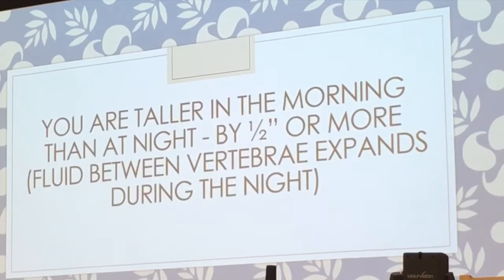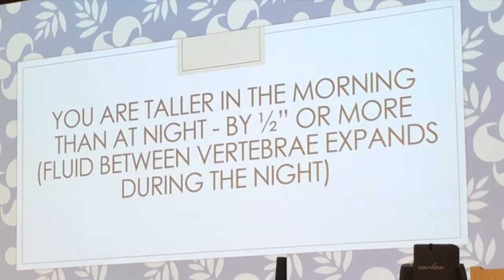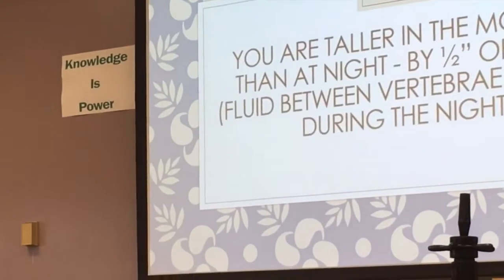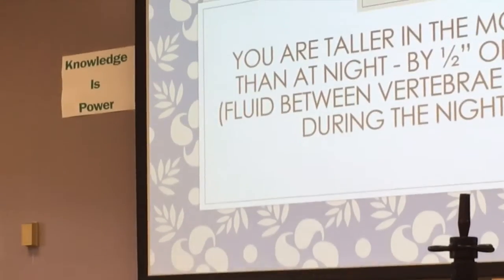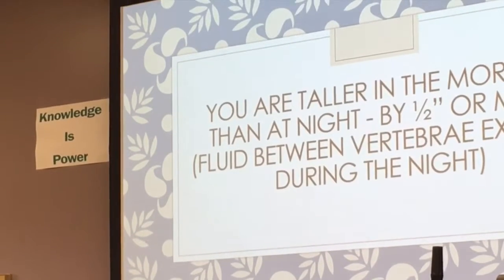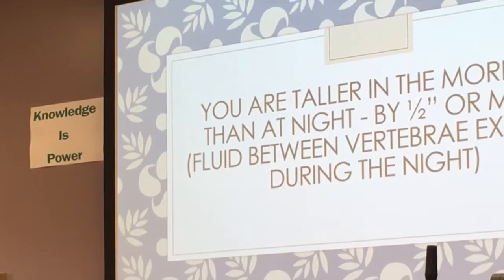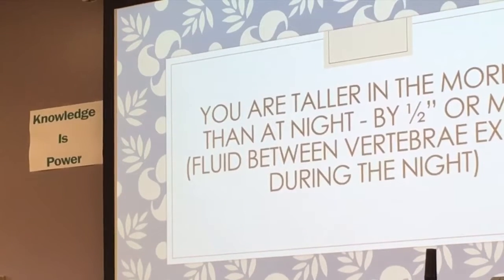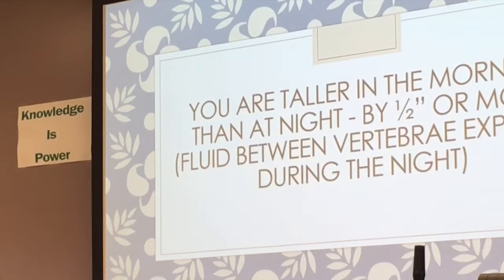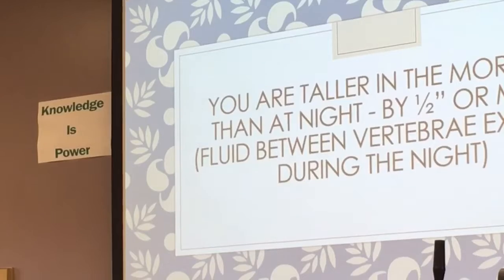You are taller in the morning than at night by about a half an inch or more because the fluid in between your vertebrae expands during the night. So if you measure yourself first thing in the morning and then just before you go to bed, you're going to be at least half an inch shorter. How? Because the fluid between the vertebrae expands, so it makes you a little taller, and then it compacts as you walk around, so you get a little shorter.